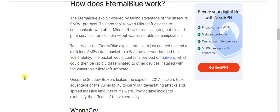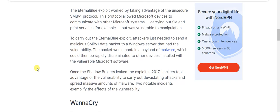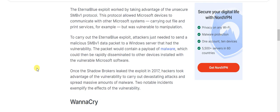The Eternal Blue exploit worked by taking advantage of the unsecure Server Message Block protocol, which allowed Microsoft devices to communicate with other Microsoft systems, carrying out file and printer services, for example, but was vulnerable to manipulation. To carry out the Eternal Blue exploit, attackers just needed to send a malicious SMB data packet to a Windows server that had the vulnerability. The packet contained a payload of malware which could then rapidly disseminate to other devices installed with the vulnerable Microsoft software. Once the Shadow Brokers leaked the exploit in 2017, hackers took advantage by carrying out devastating attacks and spreading massive amounts of malware.